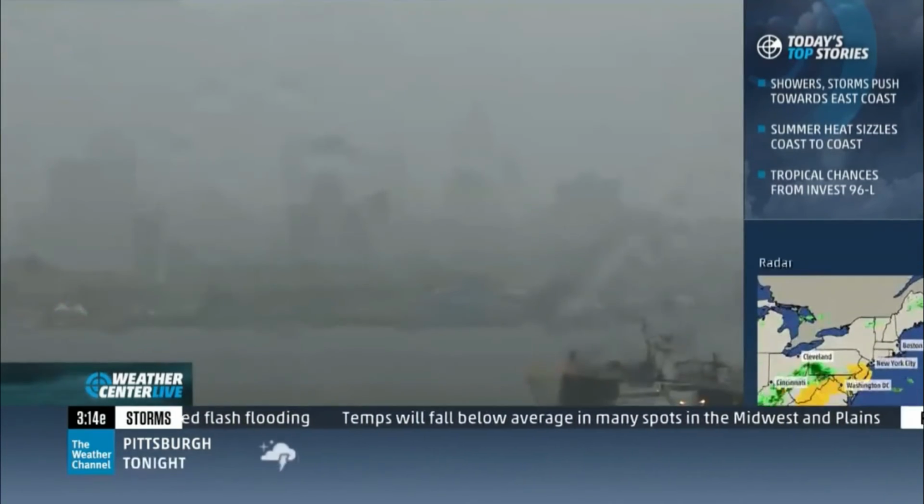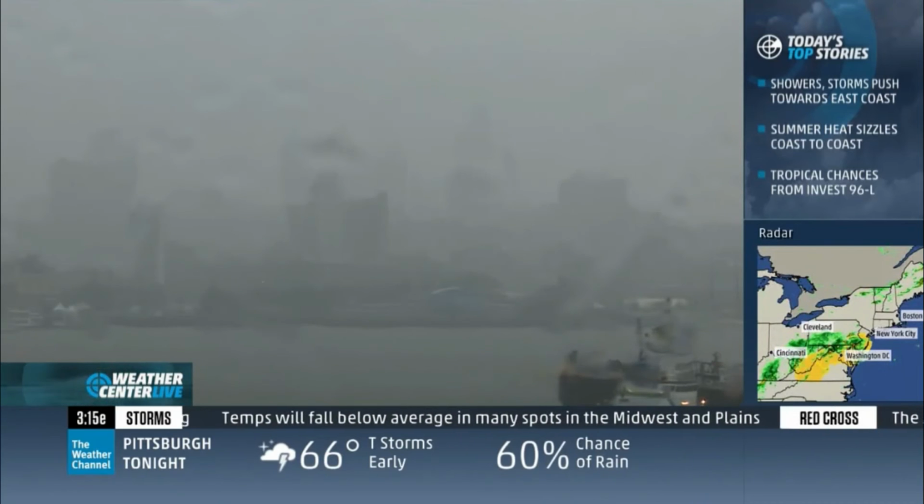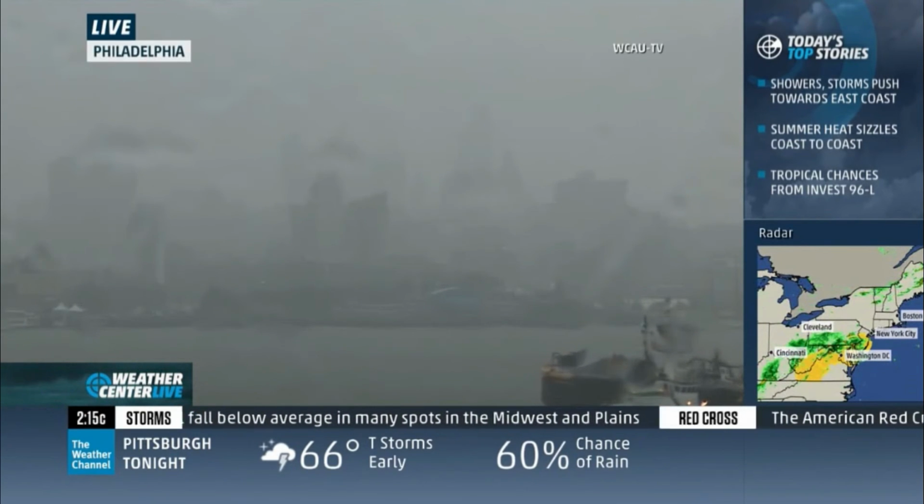We're here now with Allison Chinchar as well as Carl Parker. There's the view out of Philadelphia. It's not looking so sunny.